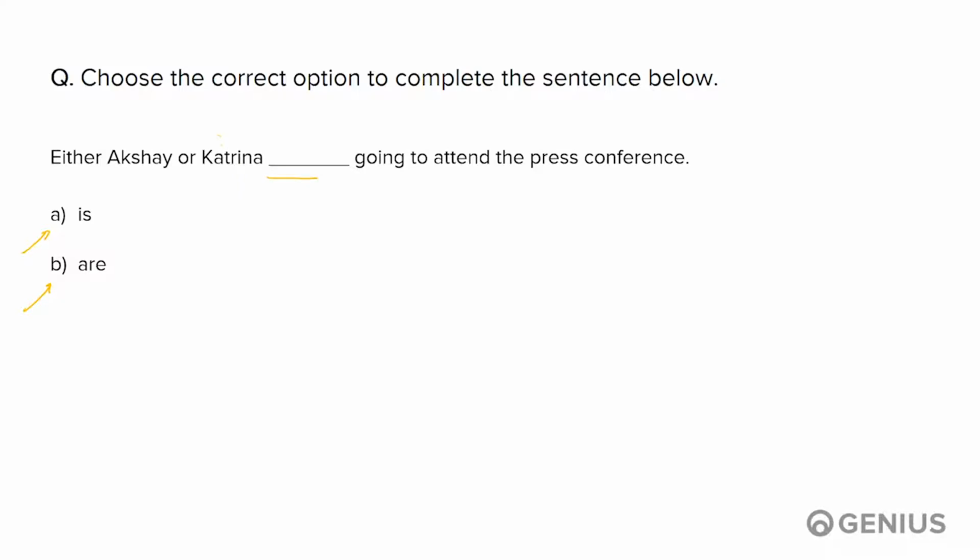Now, the subject before the blank where the verb will be is singular. We know that the verb for a paired conjunction is decided as per the closest subject to it. Since the closest subject, Katrina, is singular, the verb will be singular too. Hence, option 1 is correct. Either Akshay or Katrina is going to attend the press conference.